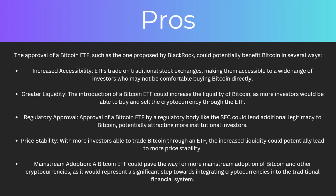There's also greater liquidity. The introduction of a Bitcoin ETF could increase the liquidity of Bitcoin, as more investors would be able to buy and sell the cryptocurrency through the ETF. Also, regulatory approval. Approval of a Bitcoin ETF by a regulatory body like the SEC could lend additional legitimacy to Bitcoin, potentially attracting more institutional investors.